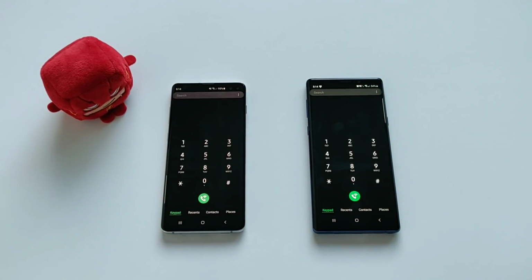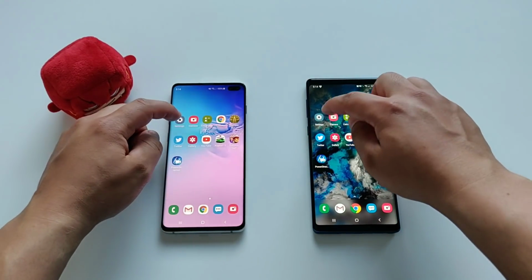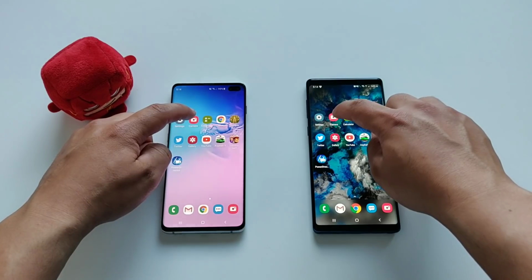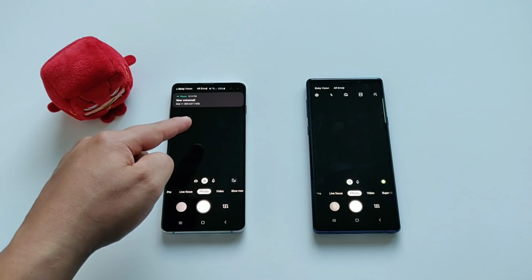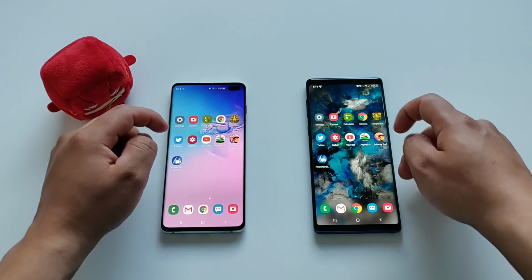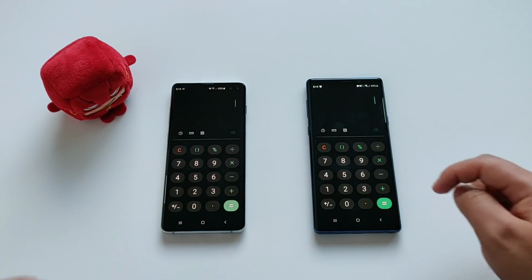And it was a lot faster on the Galaxy S10 Plus. Let me go ahead and press home. The next we will do the settings in 3, 2, 1. Faster on the S10 Plus, let's go home. Next is the camera in 3, 2, 1. And it looks like it was just a little bit faster on the Galaxy S10 Plus. Let's go home. And next, let's do the calculator in 3, 2, 1. And just a little bit faster on the S10 Plus.